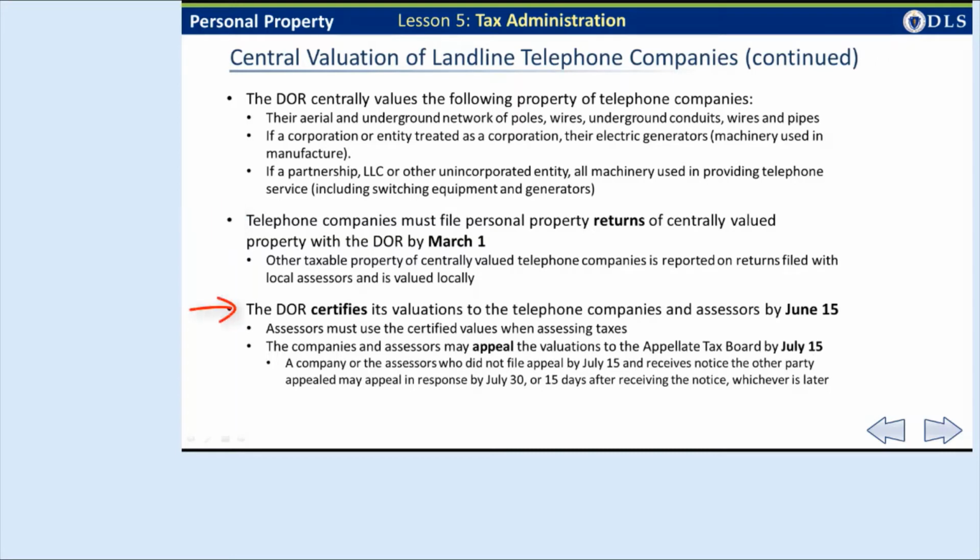The department certifies values by June 15, and the companies and assessors have until July 15 to appeal the values to the Appellate Tax Board. If a company or Board of Assessors did not appeal by that date, and then receives notice the other party timely appealed, it may appeal in response. It must do so by July 30 or 15 days after receiving the notice, whichever is later.